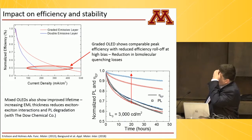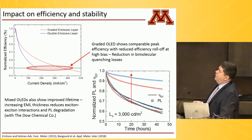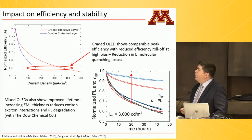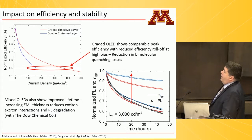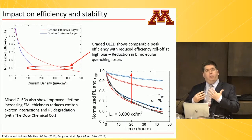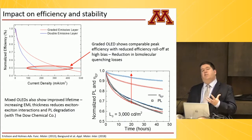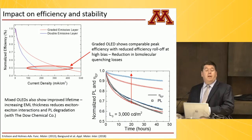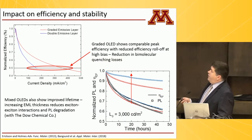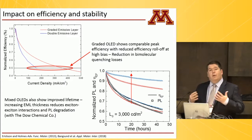Very recently, in work we've been doing with the Dow Chemical Company, we've also been able to say something quantitatively about the role of these mixed and graded structures on device stability, device lifetime, which is really an important point as we look forward in OLEDs. And what we find is that when we think about degradation in an OLED, sure, the efficiency is falling with time, but just saying that the efficiency is falling with time doesn't give you a vector for how to improve the device. So with Dow, we've developed methods to actually decouple that overall efficiency and understand, is it the photoluminescence efficiency or the exciton formation efficiency that is degrading with time?